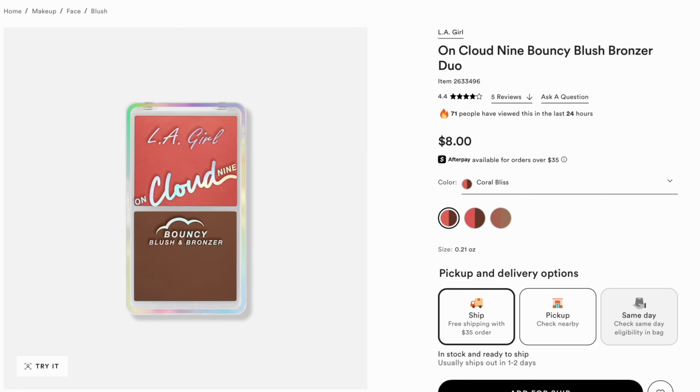This is easily one of my top 5 favorite makeup launches of the year so far. It's from LA Girl. It is the On Cloud 9 Bouncy Blush and Bronzer Duo. Originally I bought this one, and then just recently I bought a second one in a different color story. The one that I've worn for the majority of the time I've had it is Misty Mauve.